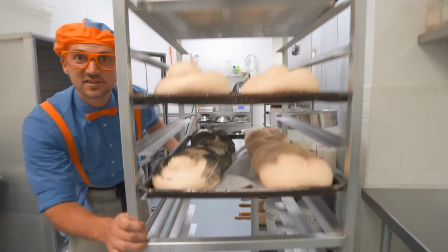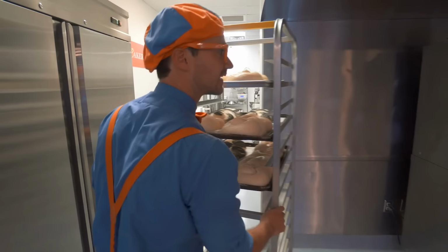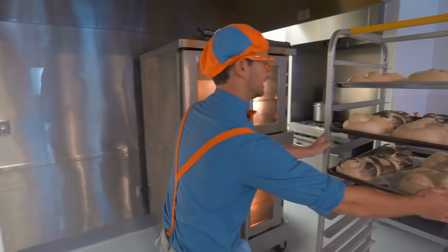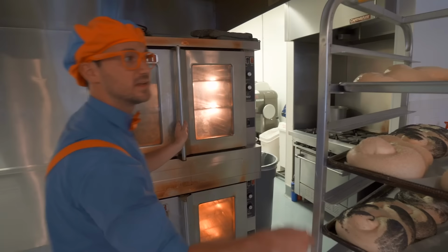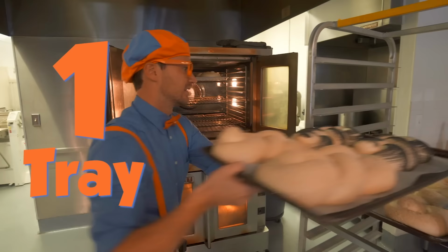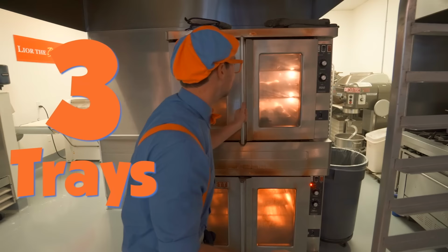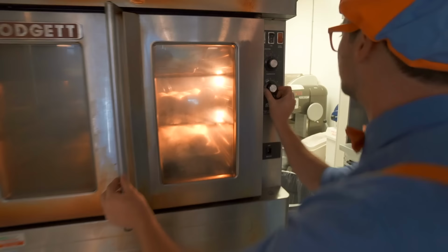All right. Do those look tasty or do those look tasty? Okay. All right, let's bring them to the oven. Okay, here we go. All righty. Okay, let's open up the oven, then we'll put them in. Ready? One tray. Two trays. Three trays. Okay, now we need to wait for 20 minutes. Now we just wait.